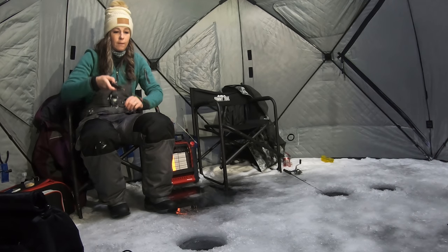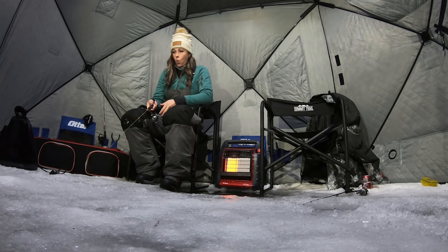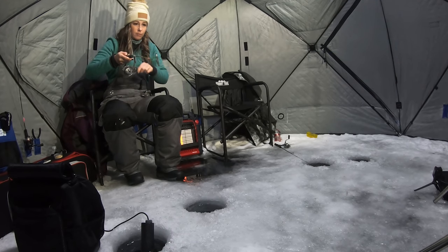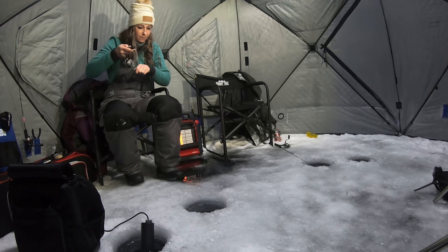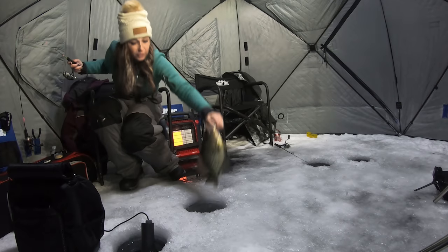That's a really nice mark. Softest bite. There he is. Got him. Now I loosened my drag before. I feel like I might have loosened it a little too much. Feels better. It feels like a better fish. Oh yeah, it's a good one. It's a good crappie.